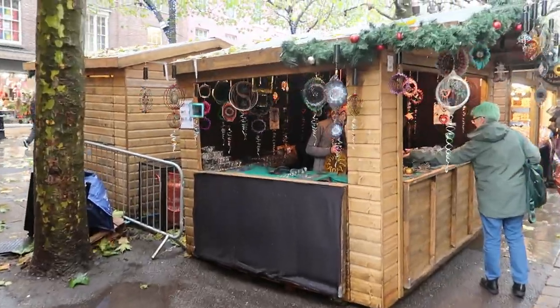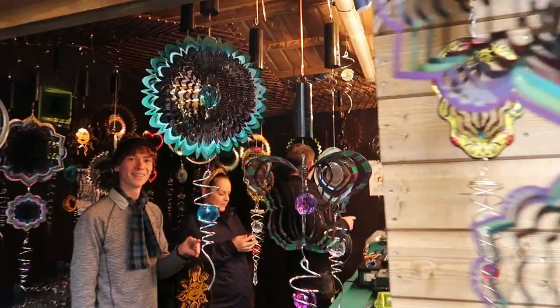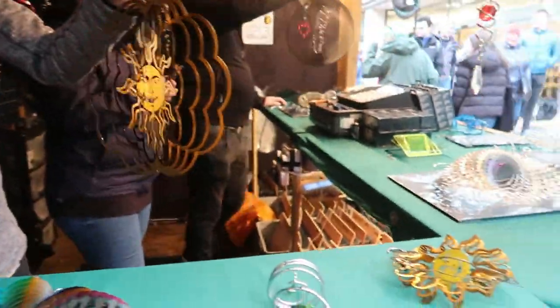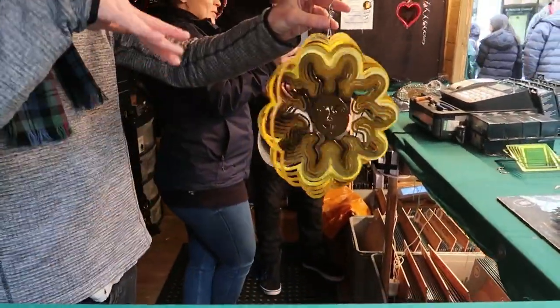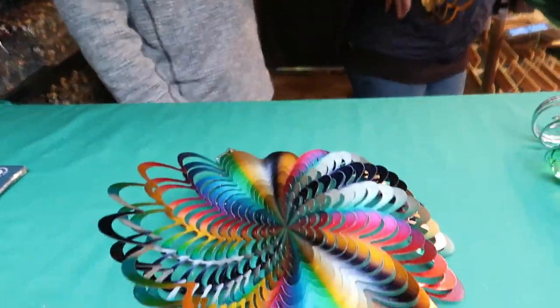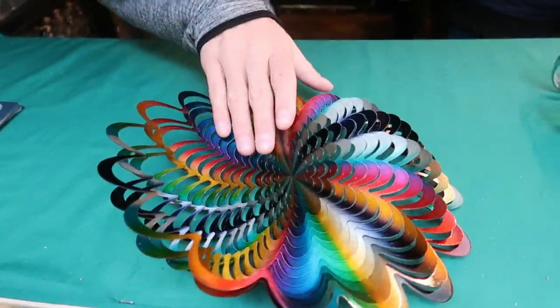So we just got to the first stall. How fab are these? Hello, how are you? Very well, thanks. Oh, I love these. Just £10. I love them. Amazing. How much are they? 30. You're welcome to feel it. Feel the weight of it. Oh, it's stainless steel. It's real, yeah. Really, really sturdy, that.